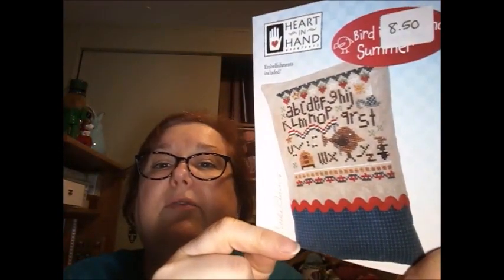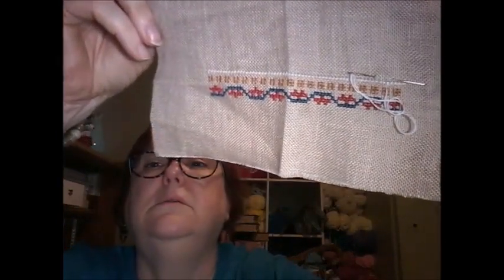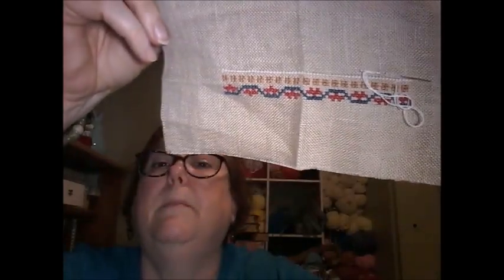This is Bird in the Hand Summer, and that's as far as I've gotten. That's the bottom. Yep, the bottom. Again, just a natural linen and DMC floss. I don't know what the count is.